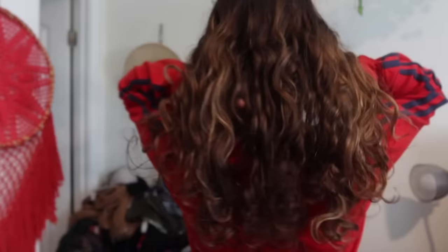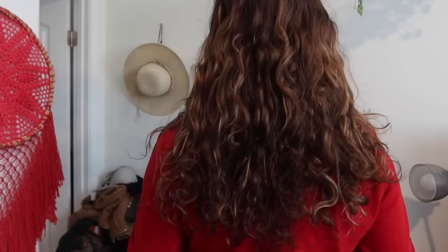I just ended up doing my hair, but it came out really good. It came out better than it did my last wash day. So we love a good wash day. My hair needed it. So this is what my hair looks like. I honestly don't know how good it looks from the back because that's honestly none of my business.